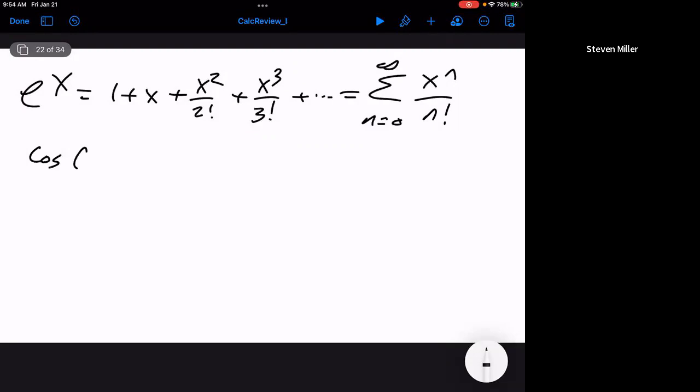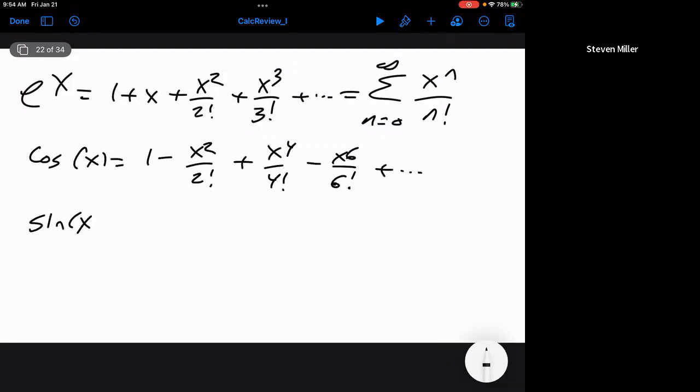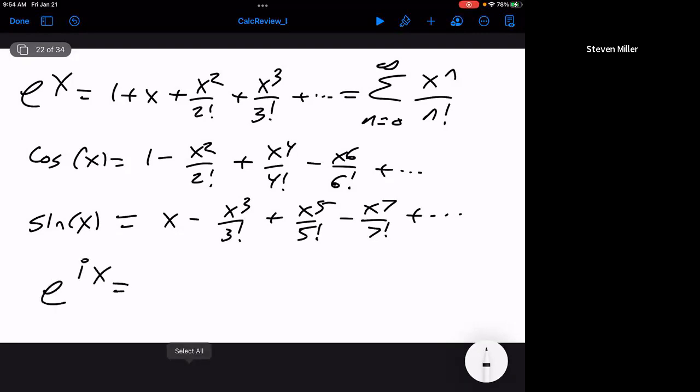Related to this, you have cosine of x is going to be 1 minus x squared over 2 factorial plus x to the 4th over 4 factorial minus x to the 6th over 6 factorial, and so on. Sine of x is x minus x cubed over 3 factorial plus x to the 5th over 5 factorial minus x to the 7th over 7 factorial, and so on and so on and so on. If you look at these, you should see there seems to be some similarity between e to the x and cosine and sine. And it turns out e to the ix is cosine x plus i sine x, where here i is the square root of -1.